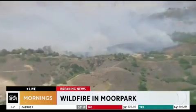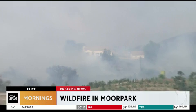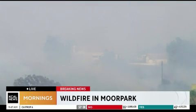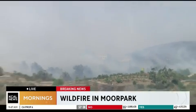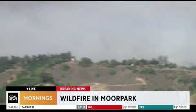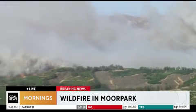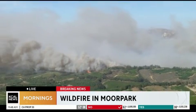It looks like it's not in a residential area. Well, there are some homes right there, so hopefully they are not being threatened. You see some flashing lights of emergency personnel there and how smoky it is. And we just brought you those live pictures of a separate fire in Malibu. Paul Deanno has been talking about all morning how ferocious these Santa Ana winds are.